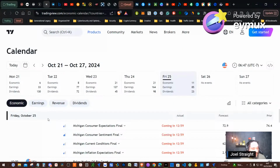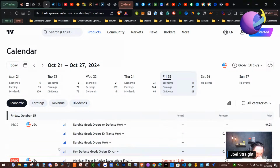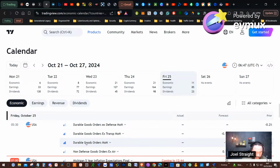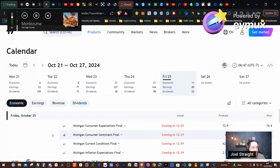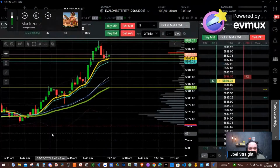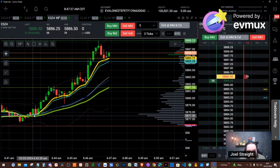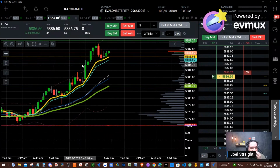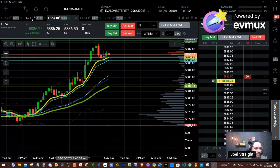Welcome back. So today we've got the Michigan consumer expectations, consumer sentiment, and inflation expectations, and we also have the durable goods, high importance one as well, that came at 5:30. So that's going to be baked in there. I believe I saw some pretty good movement. I just checked this in just now, so I didn't get a chance to trade this, setting up the stream. But really great rip, $10 rip right there.